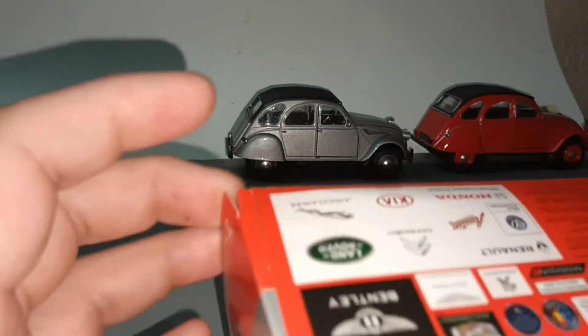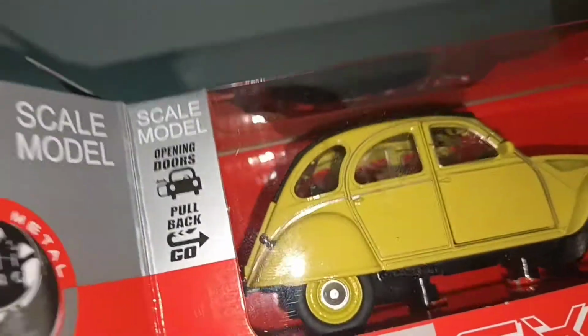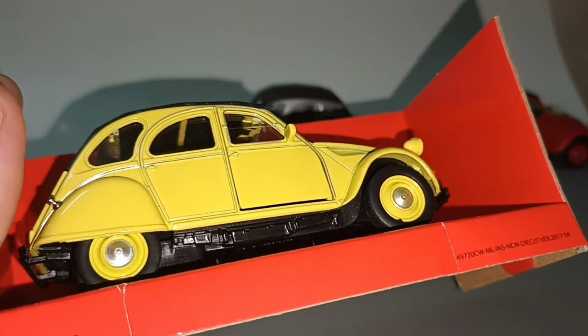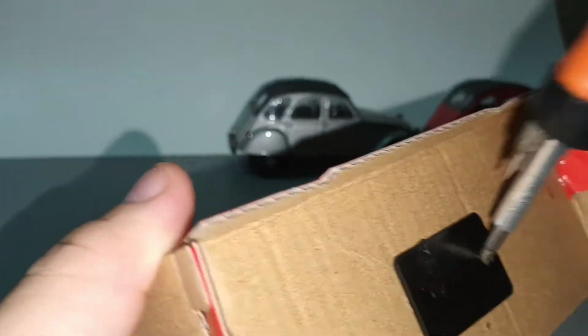Yellow means what? Citroen 2CV? Yellow means James Bond. Yes, For Your Eyes Only. Roger Moore. 1981, I think, the movie, if I'm not mistaken.